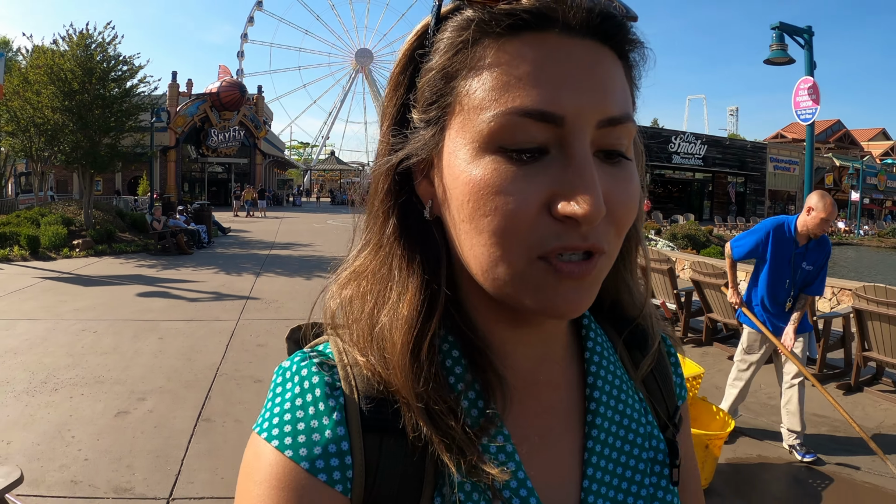Okay, so I just did Soaring Skyfly here at Pigeon Forge, and it was brilliant. It was absolutely brilliant. And as somebody who has moved to the States to travel around and see all the different places, I appreciated that a lot. I think I actually like it more than Soaring at Epcot, and that says a lot, because that is really one of my favorite rides at Disney World. So no, that's definitely 5 stars for me, and I hope you guys liked it.